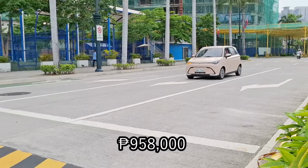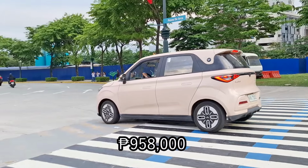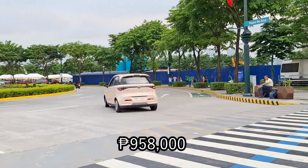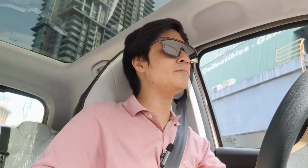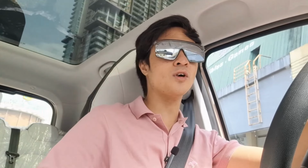And at 958,000 pesos, this is literally in the ballpark of all the small EVs. The closest one I can compare it to, besides the Bestune Pony L, I just remember one other competitor, the Wuling Bingo. But what I know, that only has a range of 333 kilometers. This one can do, as stated, 410 kilometers. And with that price alone, this is pretty much worth it for what this is.